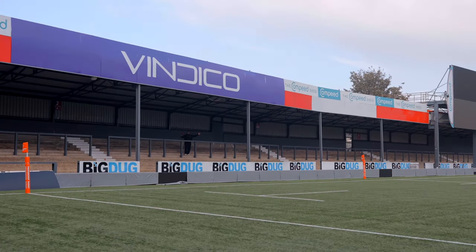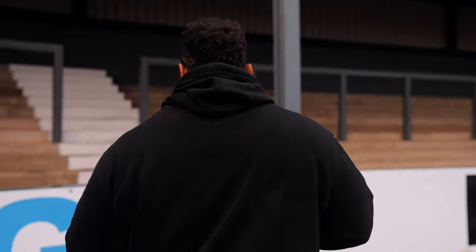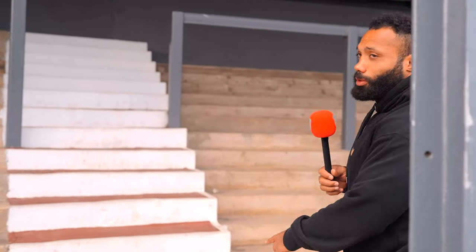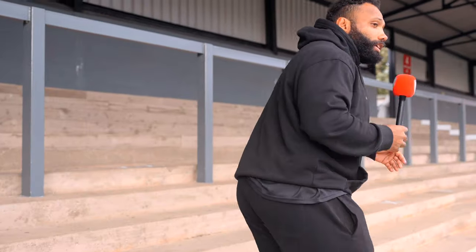The shed! Right, so we're going into the shed here. First thing you notice is these red steps. Don't stand there. The stewards will get very, very upset if you stand there. But yeah, look, plenty of room for plenty of activities here in the shed.